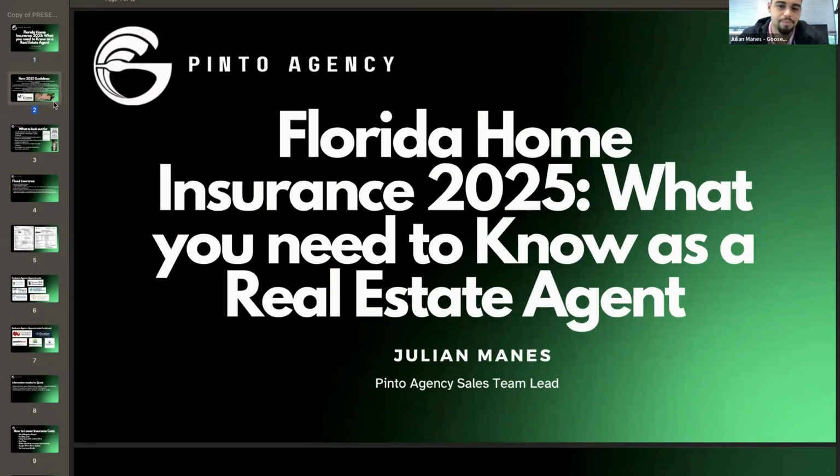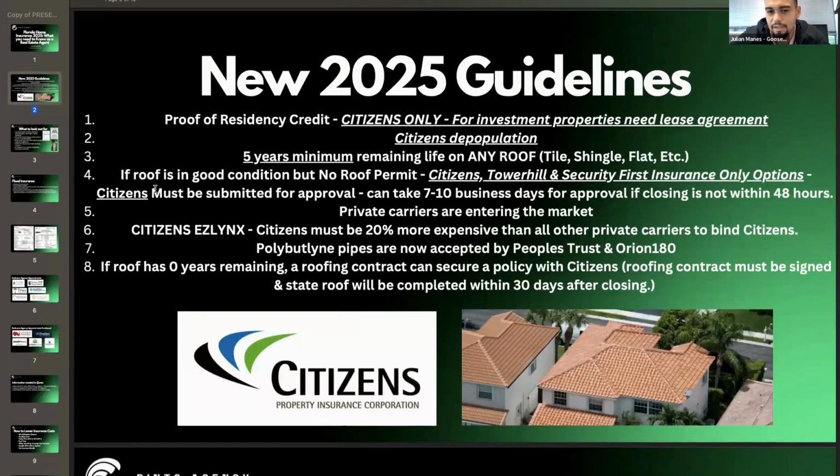All right, so we're just going to get into the meat and potatoes first. The new 2025 guidelines. There are some things happening with Citizens Insurance. A lot of you may know Citizens because they still do a lot of business in Florida. This year they added something called the proof of residency credit, where for investment properties they're going to need the lease agreement, and for a primary property, they'll just ask the owner to sign a form saying that it's their primary residence. That's something new, and that's been helping lower the premiums with Citizens.